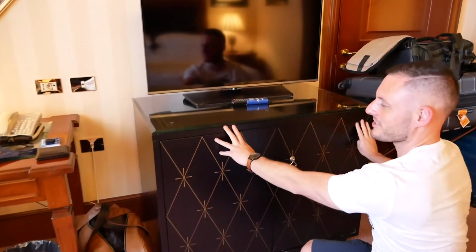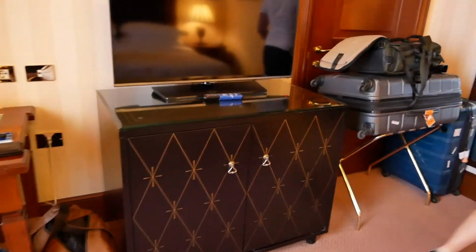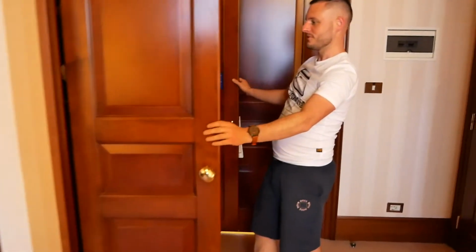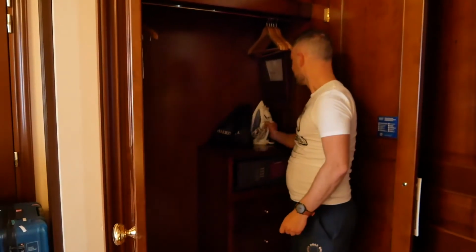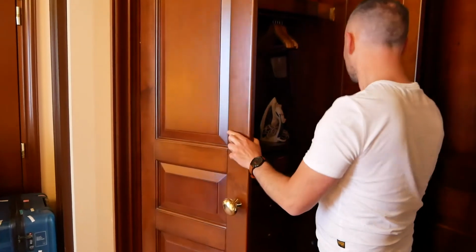I quite like that, actually. The cabinet, I'm going to say the cabinet is quite nice. So you've got a reasonable amount of storage, especially because we're only staying here for 3 days. We've got drawers, and you've got the iron, and it's a steam iron, which is always good. Ironing board.